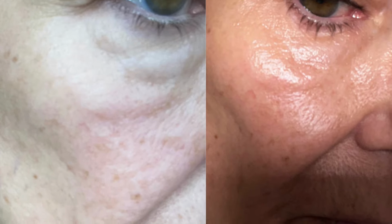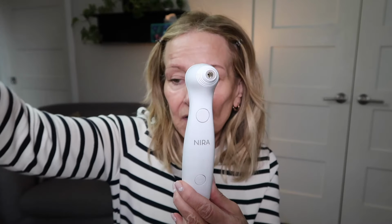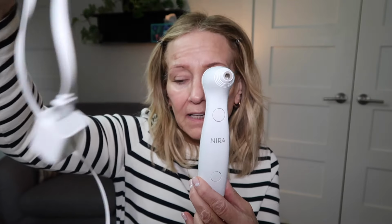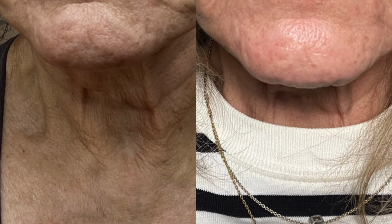So basically what this is, it's an at-home laser treatment that you can do. It's pain-free, it's easy to use, it's pretty simple to take care of. You just need to charge it up. It comes with this charger and you just plug it in. It holds a charge for a really long time. I would say I charged it maybe twice over the last 4 months, which is crazy. Usually these things lose their charge quite rapidly. And I'm amazed with the results.